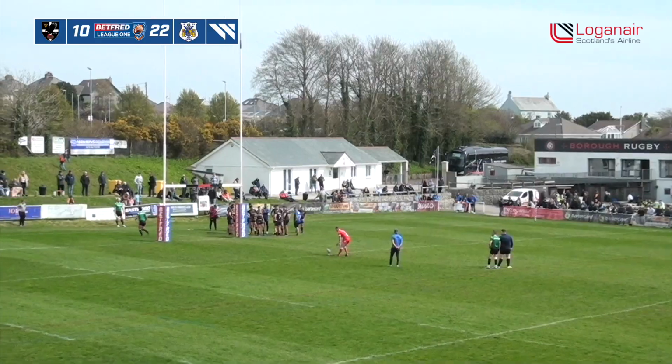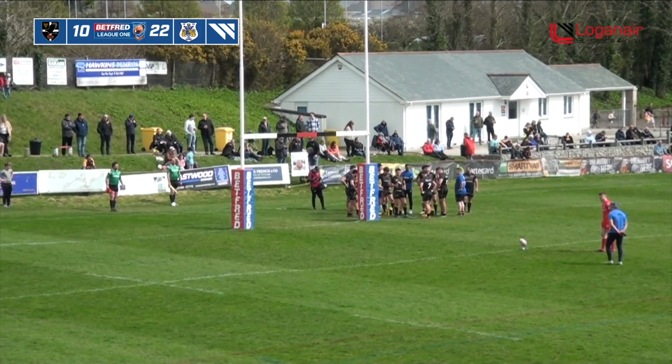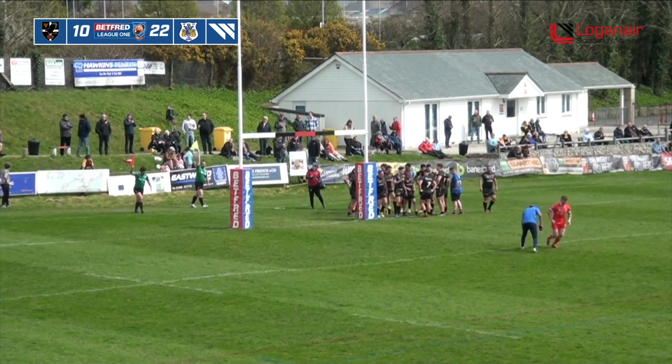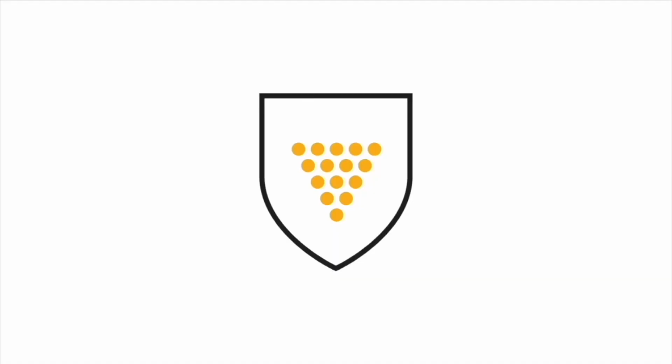Robinson from bang in front looks certain to keep up his 100% record from the tee, and he duly obliges. 4 from 4 from Connor Robinson.